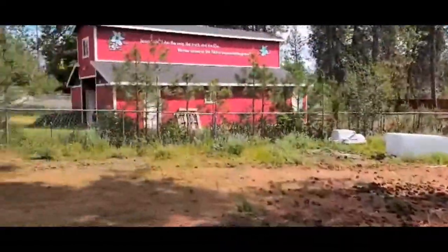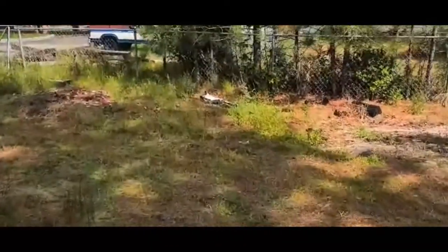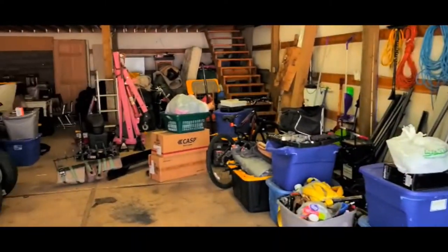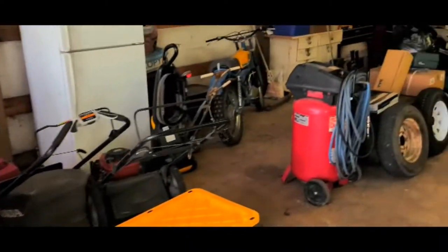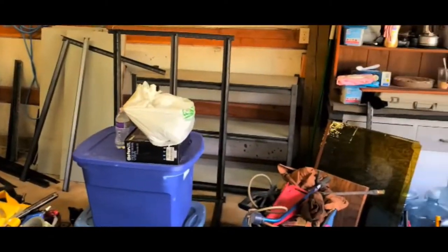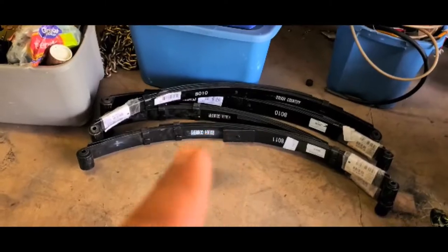So I will take you in the shop, kind of show you what I got going on. All right, in the shop, like I said, it is still a mess, but I finally got all of my tools. Still got stuff to put in the house, but I got all my tools out here. Just got to get things organized. It's driving me nuts. Lift kit for the Jeep.